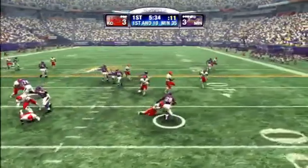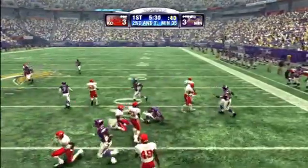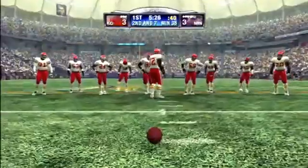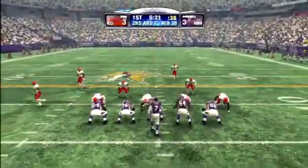They'll give it off here. He gets out to about the 38-yard line. A gain of 3 yards. That brings up second down. The Chiefs bring in the nickel package.